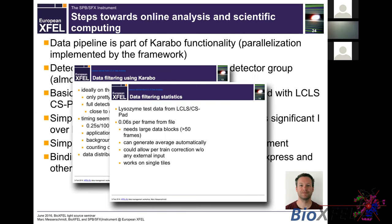...seconds for a single frame. The whole framework, Karabo, is spreading it over as many hosts as I like. So within a second, you should know what you collected for a fraction of the data.